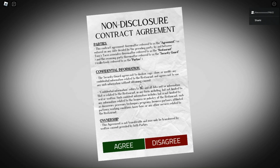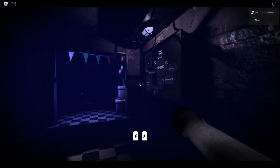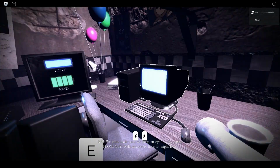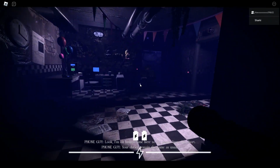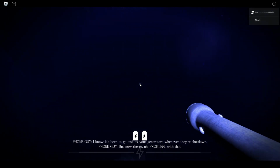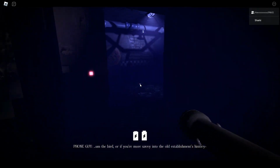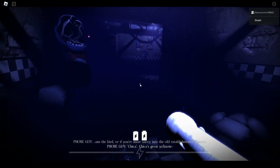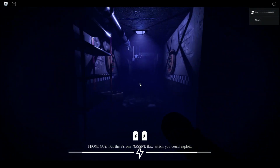Tony's Tacos. I'm not reading this agreement. You give me my money. Our boss says you're here for night four. That's a surprise. Your duties remain the same as usual. Fix your generator whenever you're shut down. But now safety is our number one priority. Chica's great. You know, she's a wonderful person. You should get Bonnie.